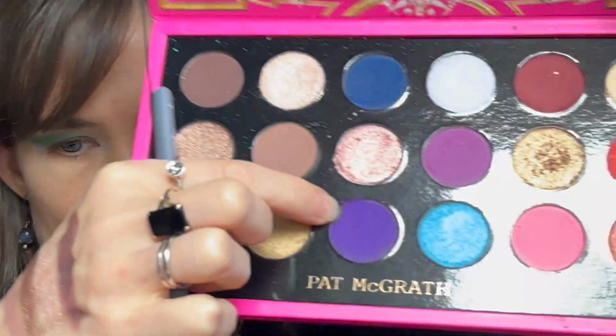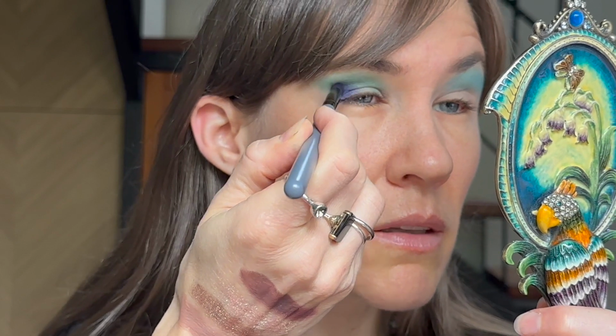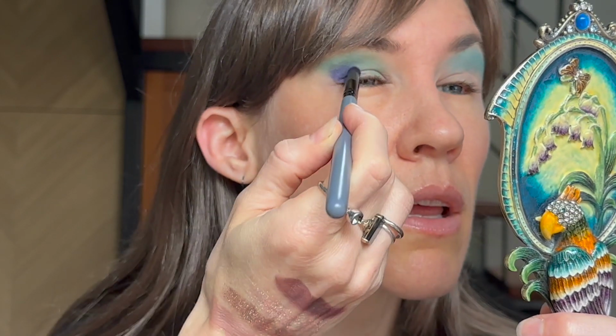Okay. So next, I want to use a little bit of, well, let's do the outer corner. So on the Pat McGrath side, these two shades mixed together. I'm going to mix them together because I think the Natasha Denona is a little bit more of a cooler purple, and this is a warmer purple. So I'm going to try to cool it off with that navy. And yeah, that palette is a little bit messy. All right. So the navy's kind of taken over there.